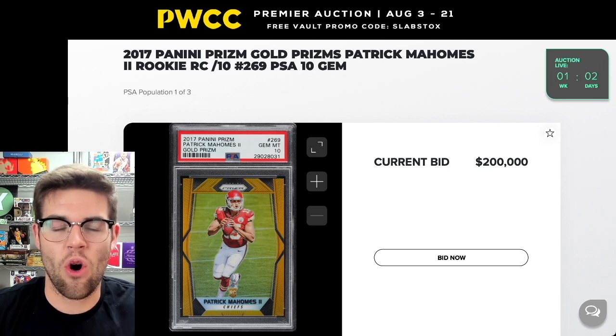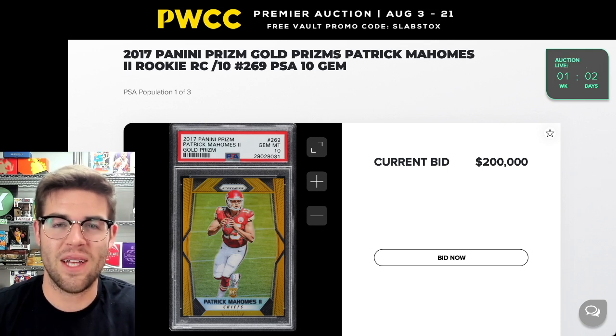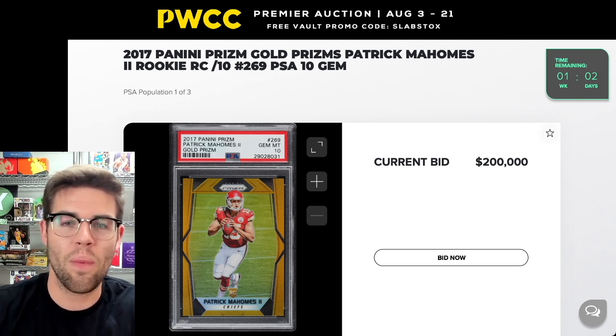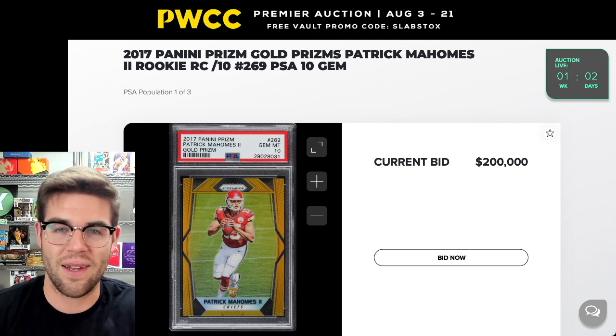Next up is another young stud. We got the Patrick Mahomes PSA 10 Gold Prism. That is, once again, one of the biggest cards of Patrick Mahomes. Significance to a player here is extremely huge, at $200,000 current bid. Wanted to point out that Patrick Mahomes cards are in this auction because football season is upon us. We opened the video with the Tom Bradys, but Mahomes is gonna be that next guy.